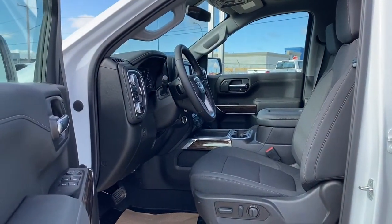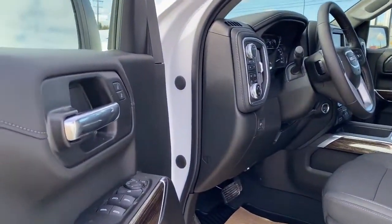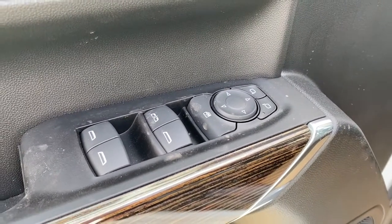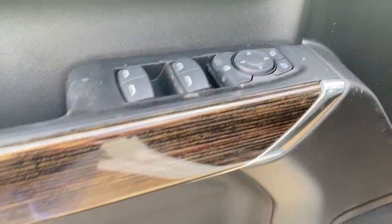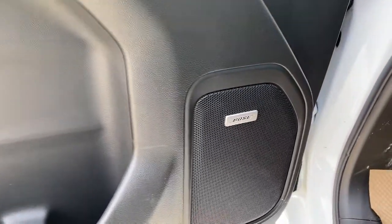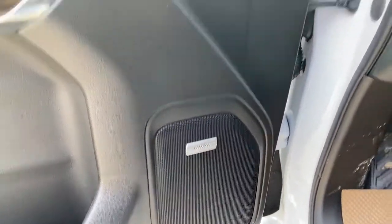We're going to start by taking a look inside the front of the truck. The driver's door has power door locks, power windows with an auto express window, power adjustable side mirrors, the child lock button, door storage with a cup holder, and you'll notice this truck comes with a premium Bose sound system.